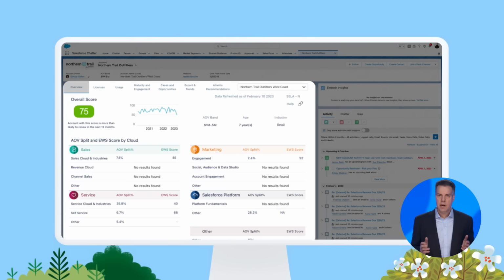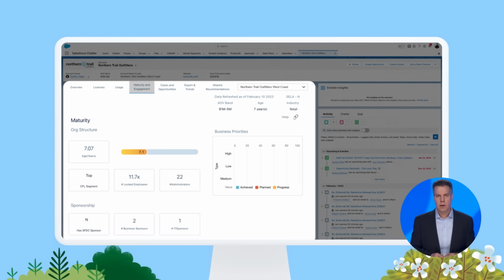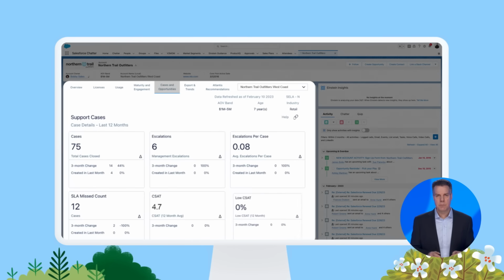We can measure every customer interaction because it's built on our fully integrated system, giving us a 360-degree view of the customer across every touch point. One indicator we look at is org maturity. How many products is our customer using? How long has a customer had a contract with us? We also look at customer support and program engagement.